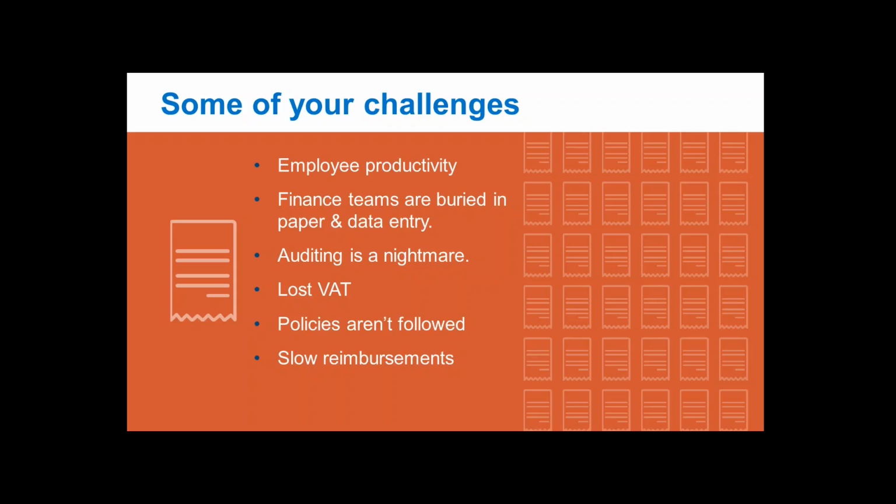We find that a lot of employees tend to feel that, hey, I've incurred an expense in the course of business, doing my job, and it's taking 6 weeks to get paid. So it sort of touches a couple of different areas.